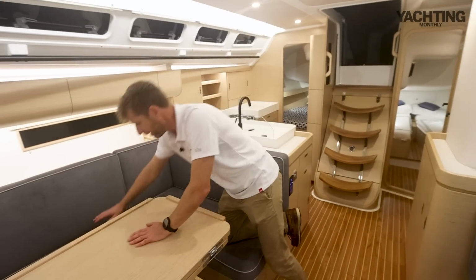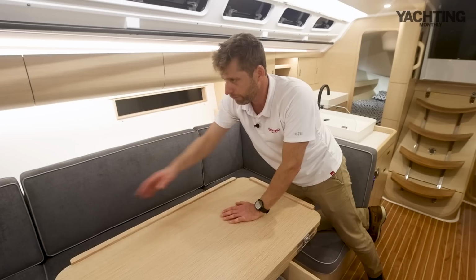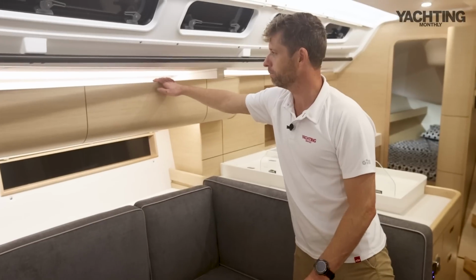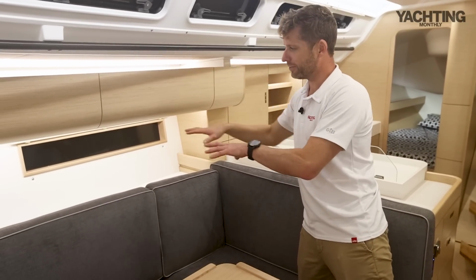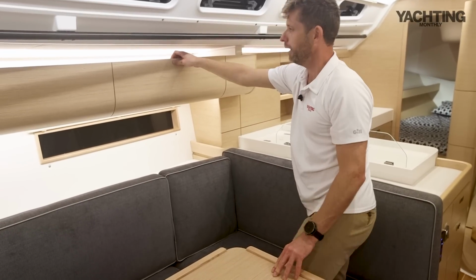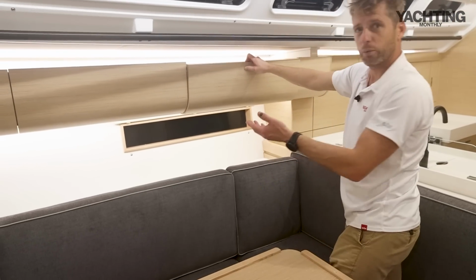You've got the domestic battery bank under the middle section here, but the forward end of the saloon seating is stowage again. And then you've got these fold down lockers. They look really nice, and actually from the old 46 they were low down. They've moved them higher up, made space for the hull windows. And I like the fold down from the top, hinged at the bottom, so that when you open it, stuff doesn't fall out.